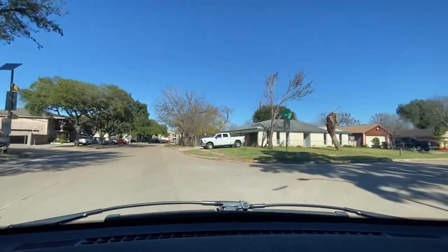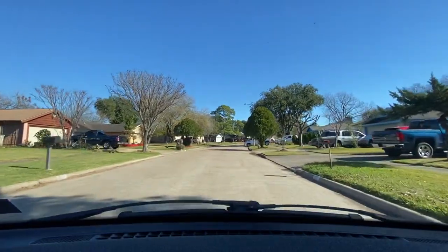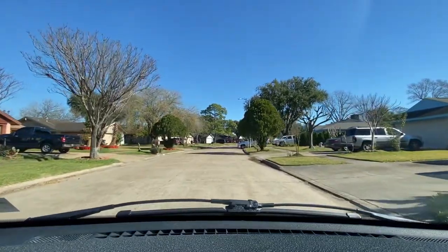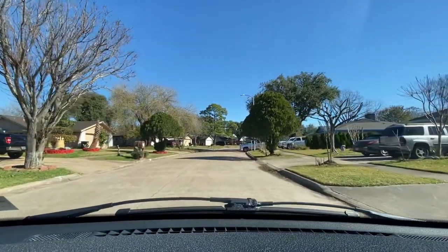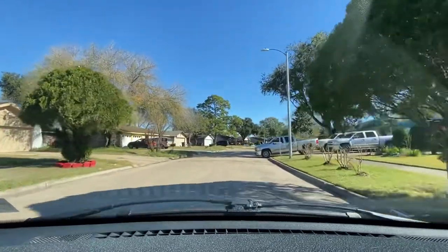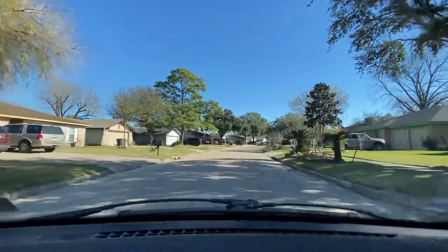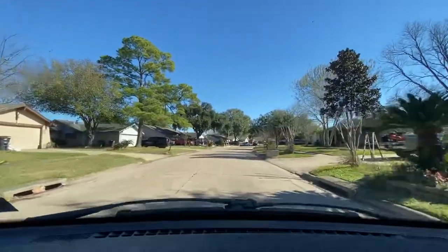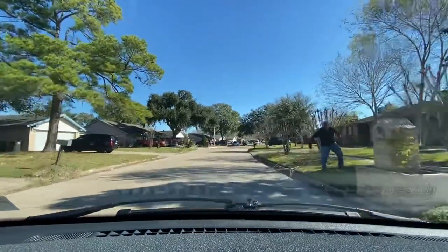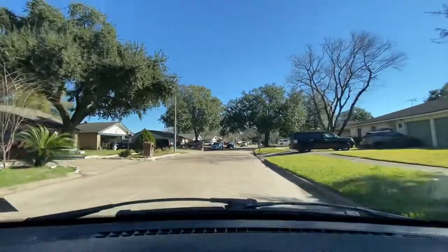Let's make this right here. La Fonda. To this part of La Fonda, let me make sure. I think we gotta go straight, make a left, come down Goodson Drive, and then come back around. Everything looks pretty much similar. They all got similar looks.